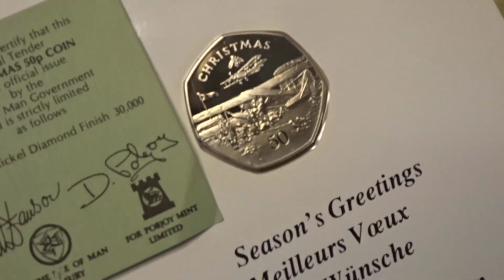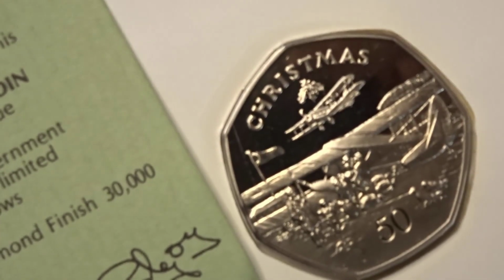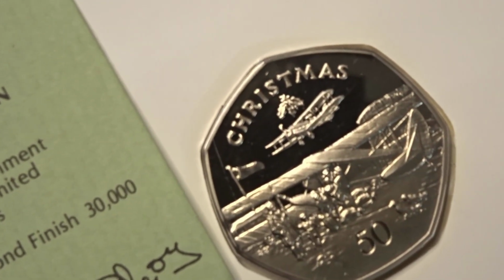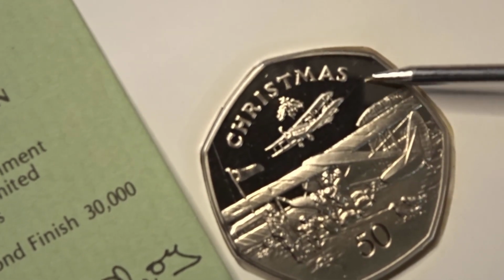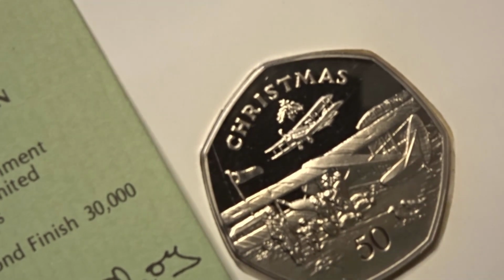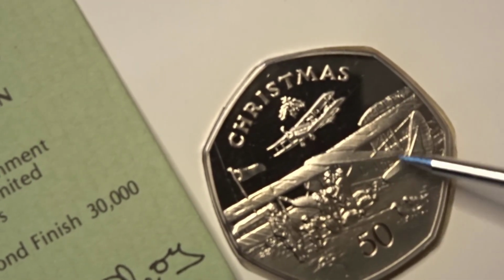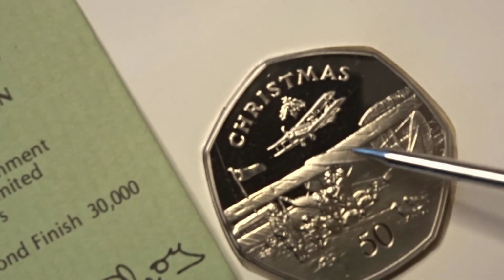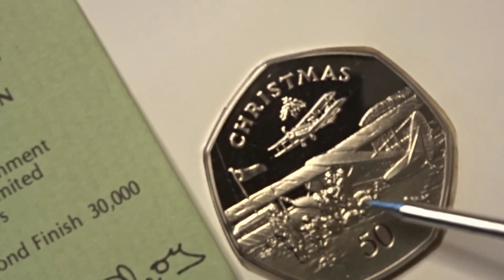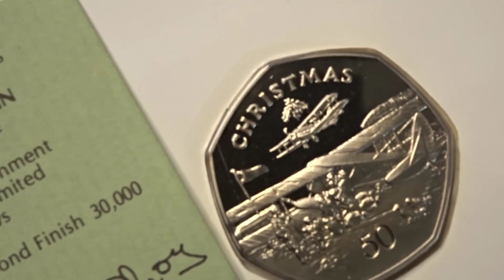So if we bring this down and try and zoom in a little bit for you, here's the actual coin. You have Christmas going around the top, you have the value of 50p at the bottom. Here we have a biplane in the air, and here we have a single winged aircraft with people around it, a family of some description, and you've got a few boxes and packages being loaded onto the plane.